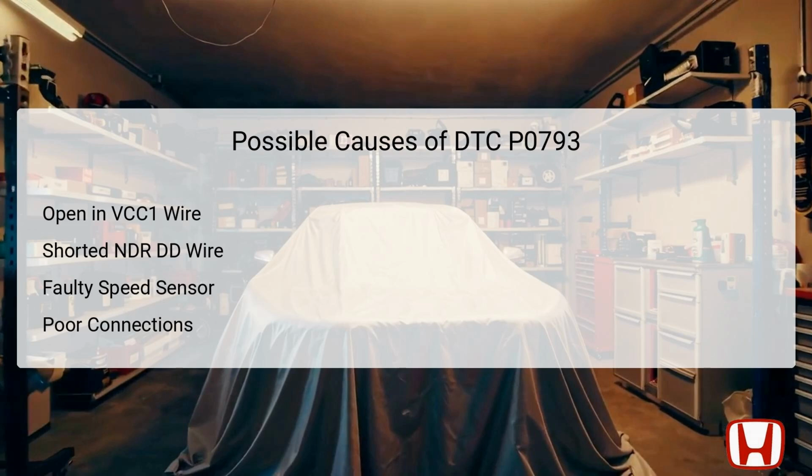Several potential causes can lead to the activation of DTC P0793. An open circuit in the VCC1 wire can prevent the intermediate shaft speed sensor from receiving proper voltage, leading to a no-signal error. Similarly, if there is a short to ground in the NDR-DD wire, the sensor may malfunction, directly impacting its ability to communicate with the PCM.